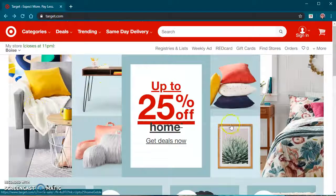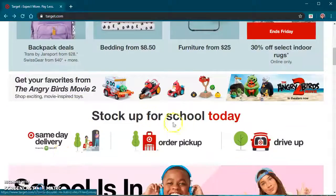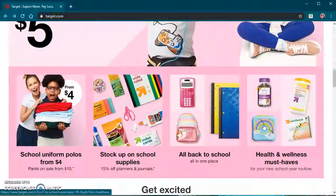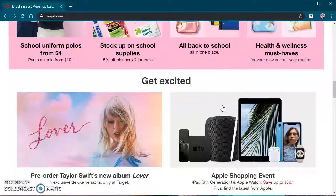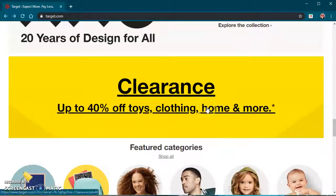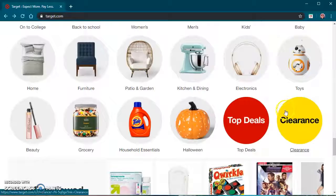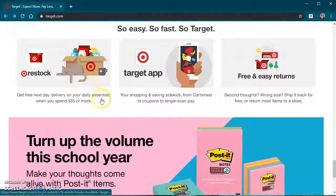They have nice deals in the very beginning. Everything's clean. There's their main product. We're getting ready for school. The homepage, I think, is very visually appealing. Everything's clean cut on it. It's not foggy. You can clearly see there are different categories depending on what you're looking for.